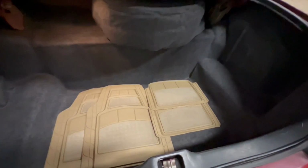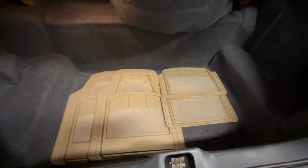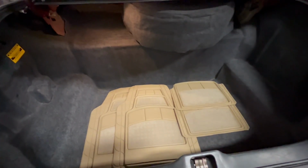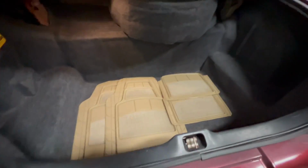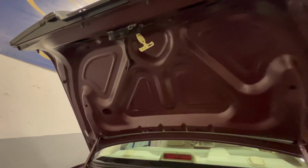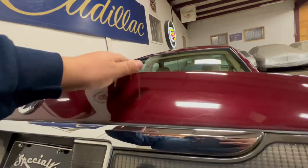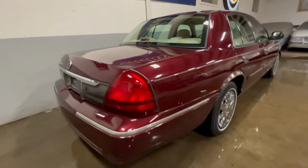One thing this car didn't have, well, it had one rear floor mat. I don't know what happened with the floor mats, so I got a set here. I get these rubber floor mats in a lot of these cars that have double the floor mats from older folks, so I usually keep them aside for a case like this where I don't have any mats. Clean inside the trunk area, inside the trunk lid. These Grand Marquis do not have a power pull down, so just a manual close there.